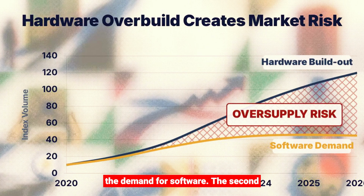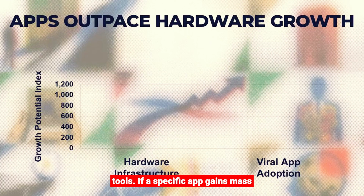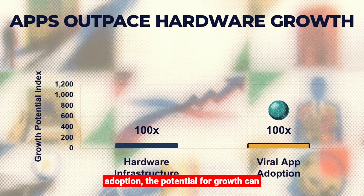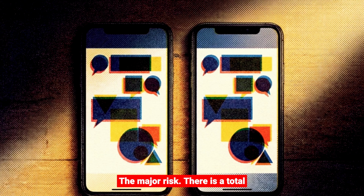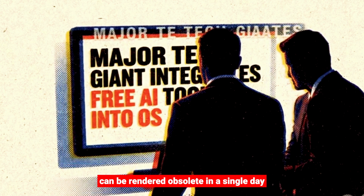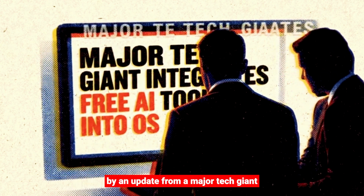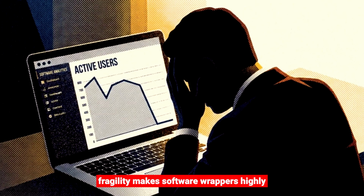The second option is the application layer, the consumer-facing software and AI-driven tools. If a specific app gains mass adoption, the potential for growth can outpace hardware companies significantly. The major risk here is a total lack of defensibility. These companies can be rendered obsolete in a single day by an update from a major tech giant or a new open-source release. This fragility makes software wrappers highly speculative and generally poor tools for insurance against career disruption.